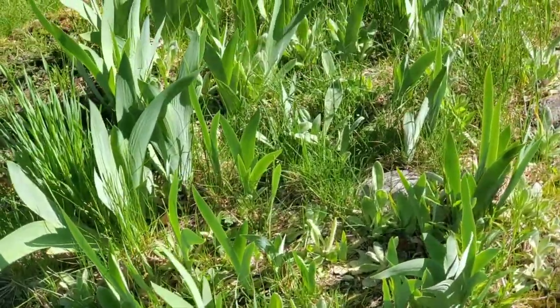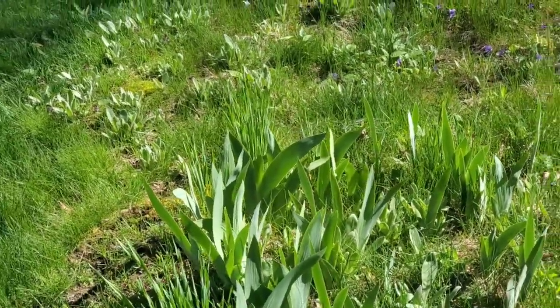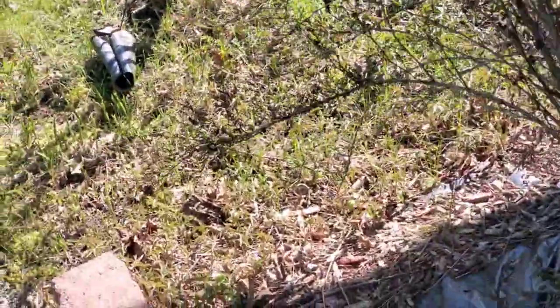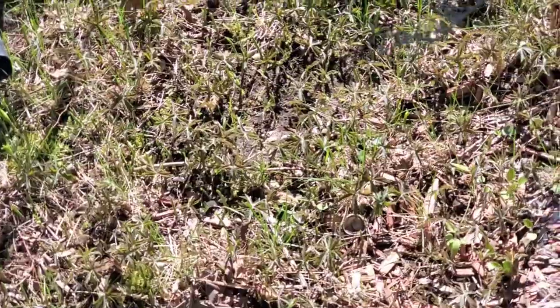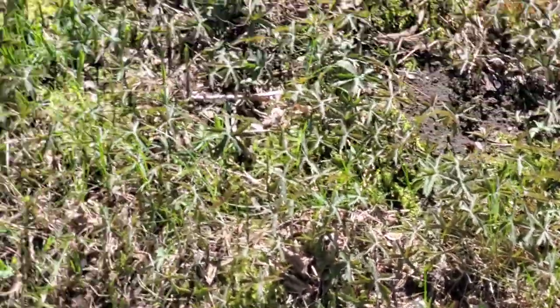More irises. This whole area is all flowers, guys. The whole area. Same as this here. They're already starting to grow here now. You can see them here. These are all flowers in this whole area growing.